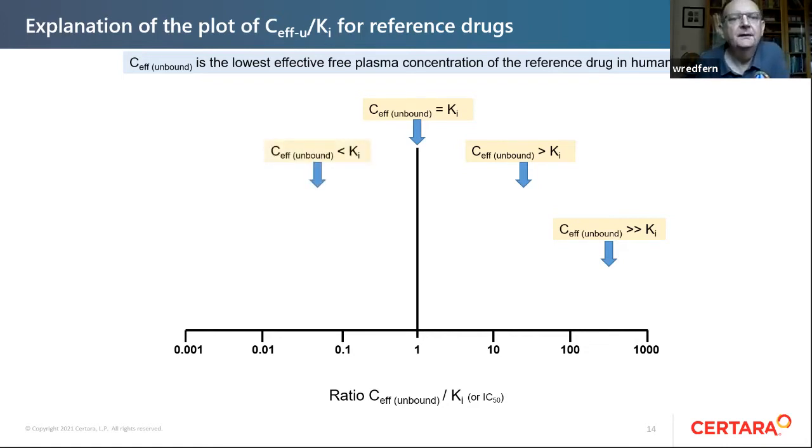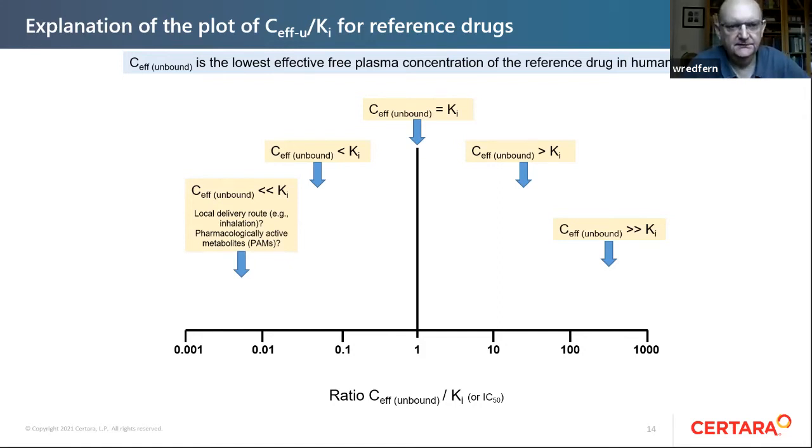On the other side, the effective unbound plasma concentration is less than the Ki, and then out over to the left, much lower than the Ki. Here we'd start to question, are we taking data from a local delivery route, for example inhalation, and looking at plasma concentration? That would be incorrect to do. Also, does the drug have pharmacologically active metabolites? If you're using the parent drug concentration, you're getting an erroneously low value. I'll come on to that later in the talk.